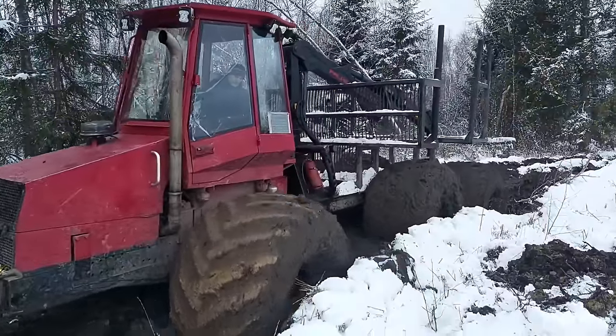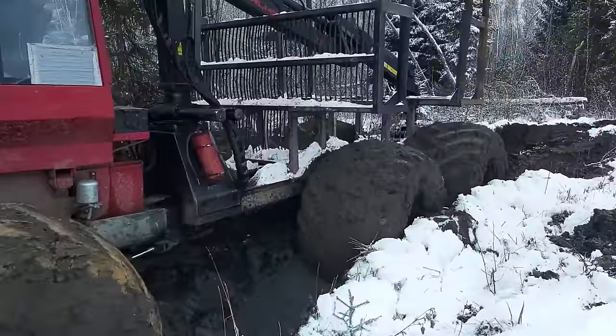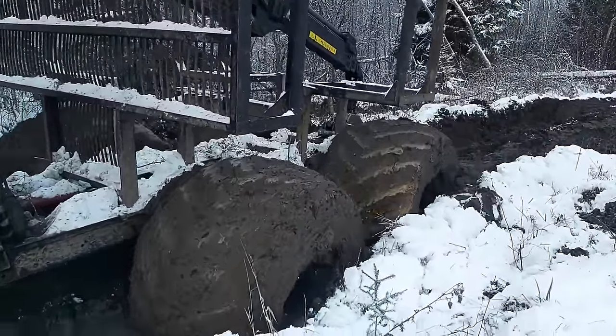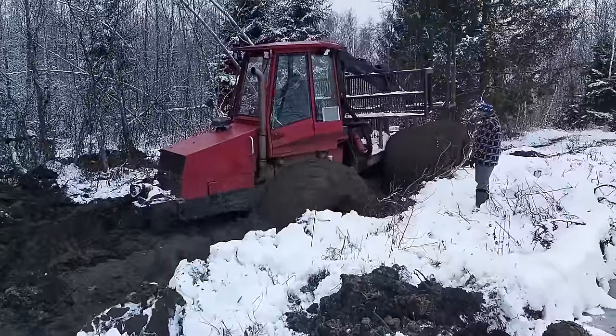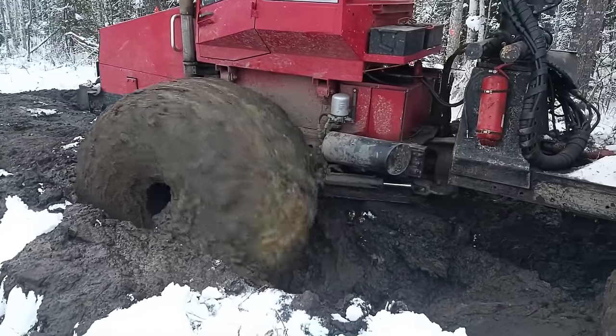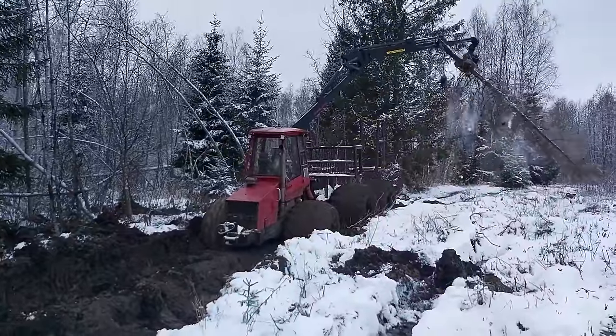Typical for loggers, driving machines where no bulldozer would. This four-wheeler driver thinks he can break through nearly a meter of thick mud without a load and additional weight, without tracks on the rear wheels. I really admire these people who, despite the danger and obstacles, are determined to finish what they have planned. Anyway, let's see if he will succeed.